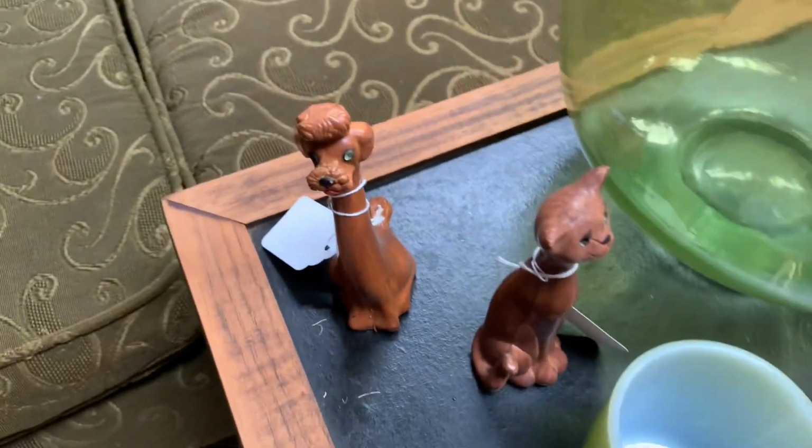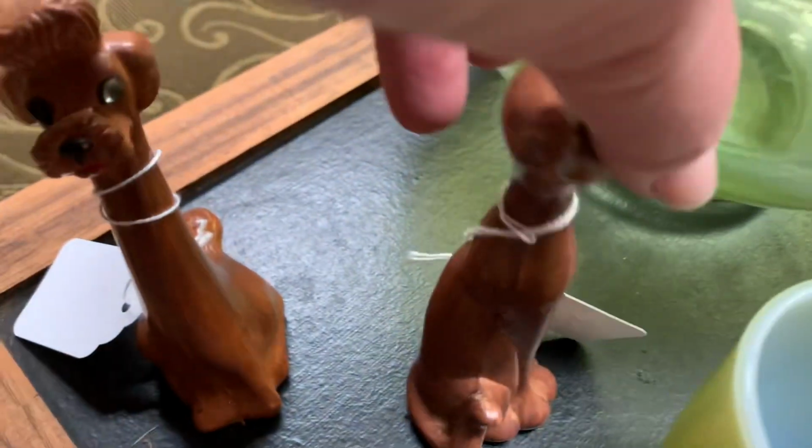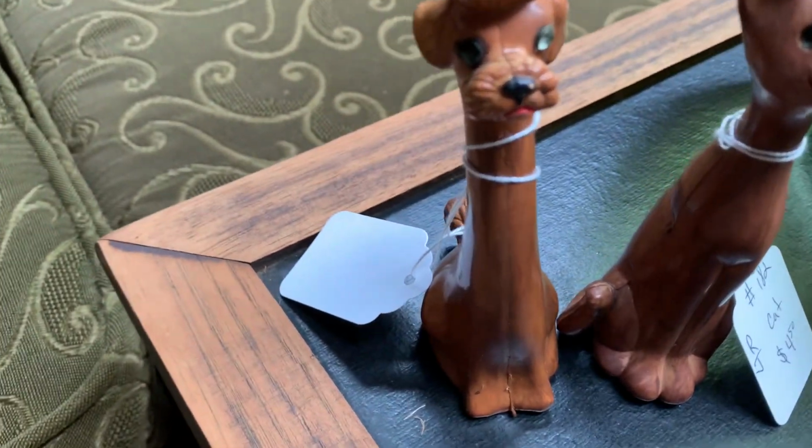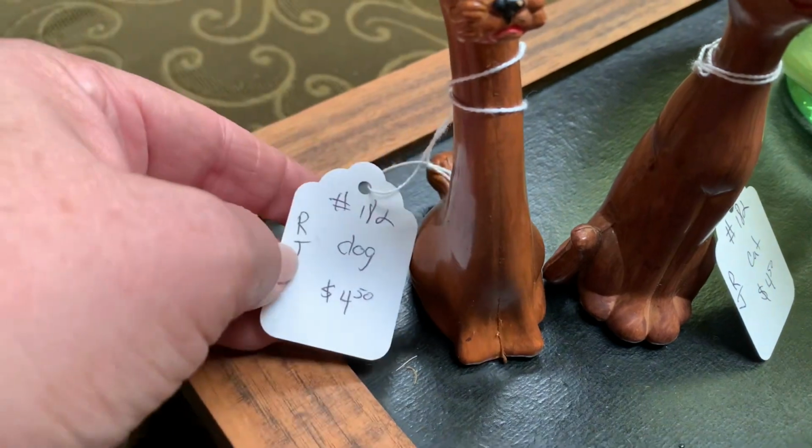And then I picked up the little dog and the cat. Aren't they cute? They make a cute pair. They're going to be in our dog and cat sale coming up.